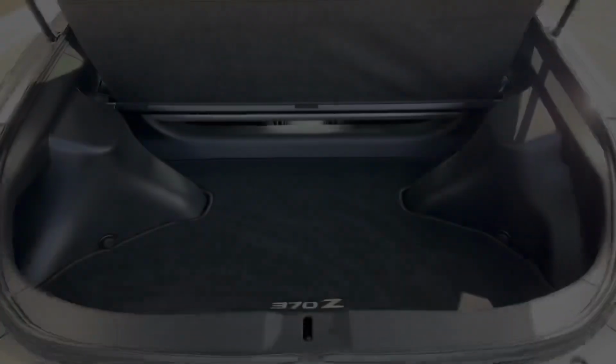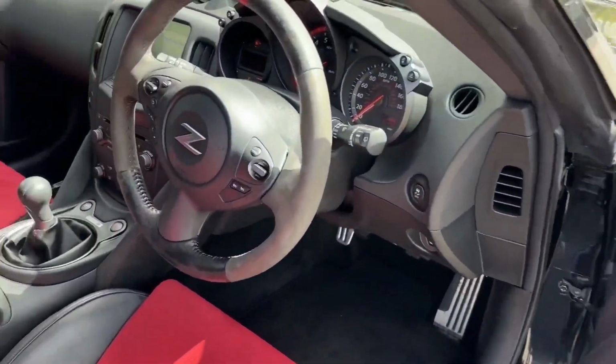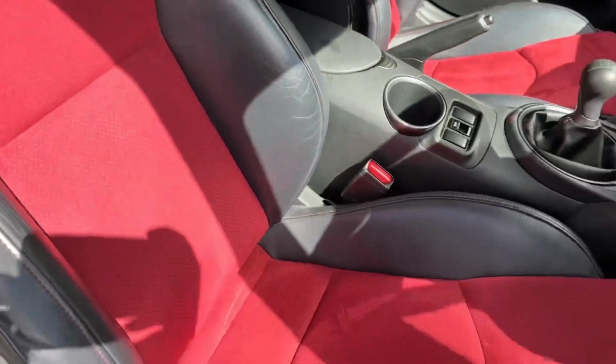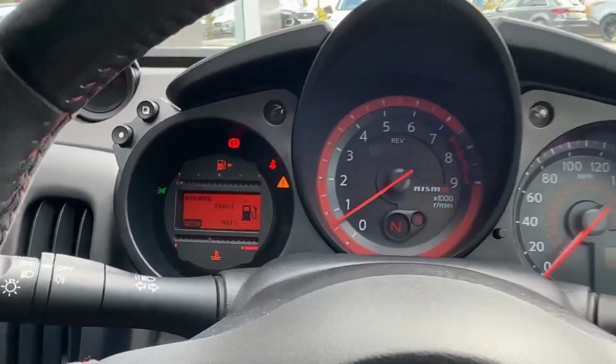In the rear, stylish tail lights are also available, and the boot space, whilst not the biggest, can easily swallow a few suitcases for a weekend away. In the front, suede door lining is also available with Recaro front bucket sport seats that will really hug you through every bend.